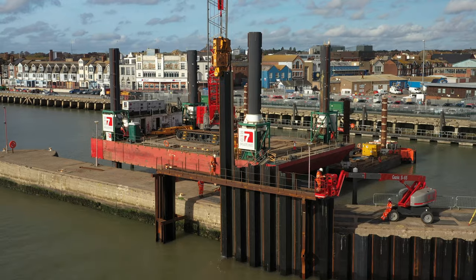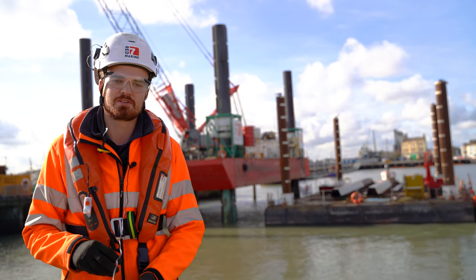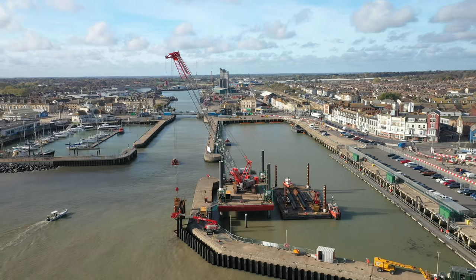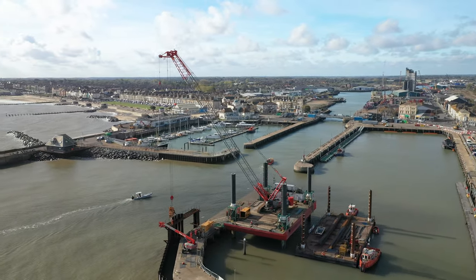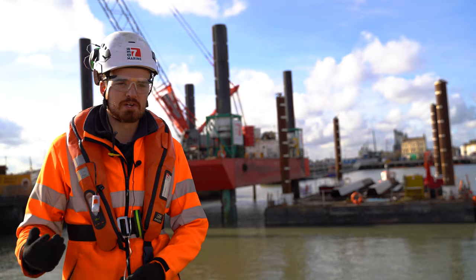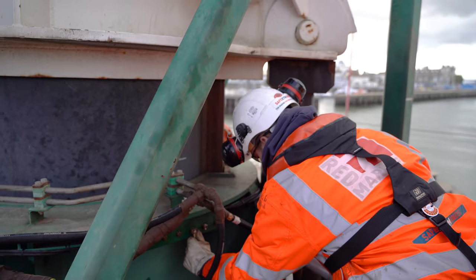We had to work with the port closely to develop a solution that impacted least on the vessel movements, because we've got the live navigational channel behind me running in and out of Lowestoft. We developed some detailed project sequencing to enable the works to impact as least as possible on these vessel movements.